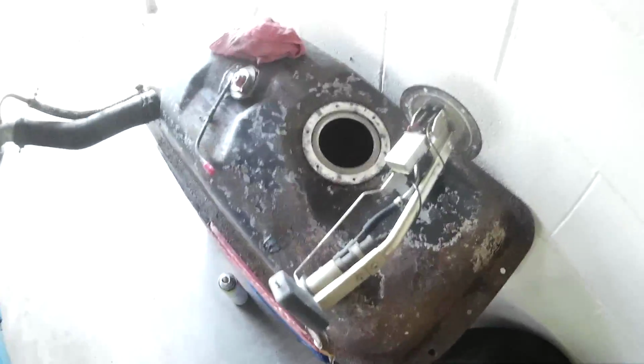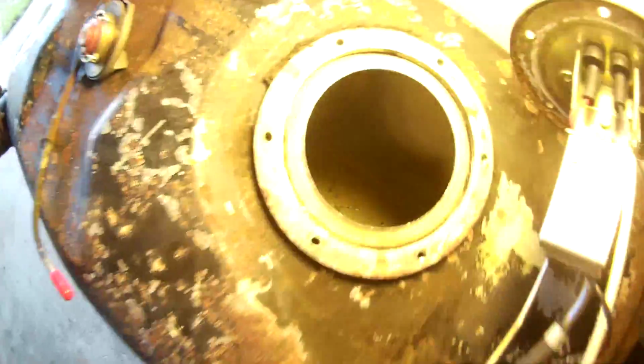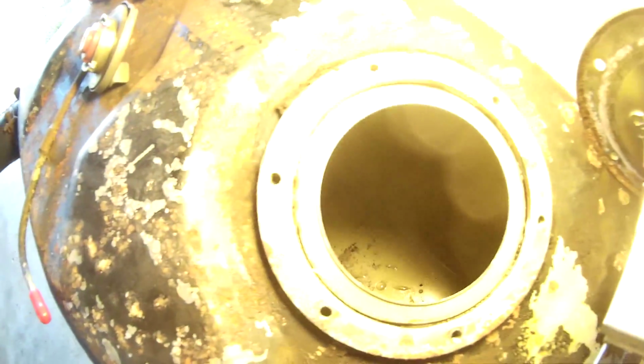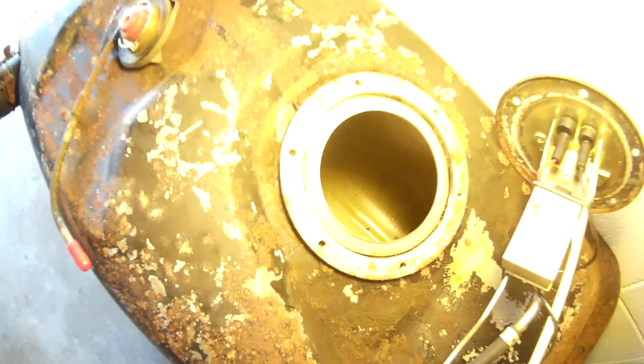Looks like someone's actually creamed the inside of the tank for me. It's got a nice coating in there. Cleaned it all out. It wasn't a lot of sediment, really. And yeah. See, the filter's not even plugged up. Not bad at all.